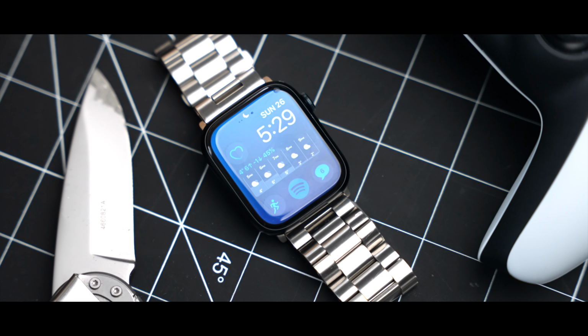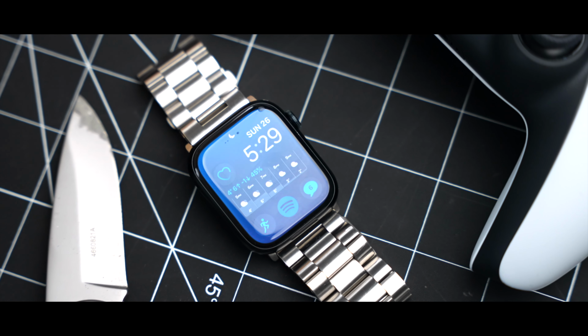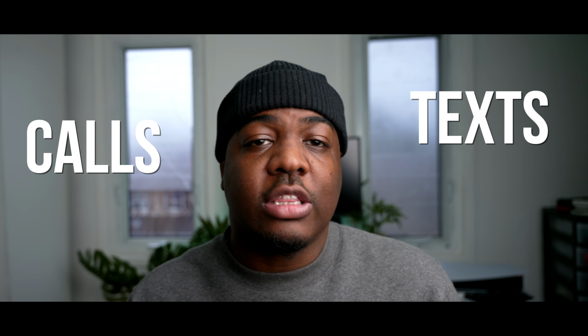I went with the GPS version over the cellular, and the reason why is because I never leave the house without my iPhone, and the GPS version can still do basic things like calls, text, check the weather. As long as you have your iPhone near you, you can do those things.